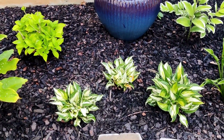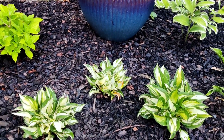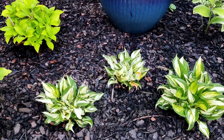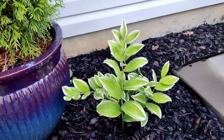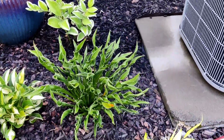I hope you guys can hear me okay, but right here I have 3 Fire and Ice Hostas. They're doing all right. They are getting a little bit sun scorched. They are baby plants, you guys. This is their first season in the ground, so I'm pretty sure they'll do better next year. Behind that, I have some Solomon Seal that I got from the farmer's market, doing great. This is a Praying Hands Hosta.